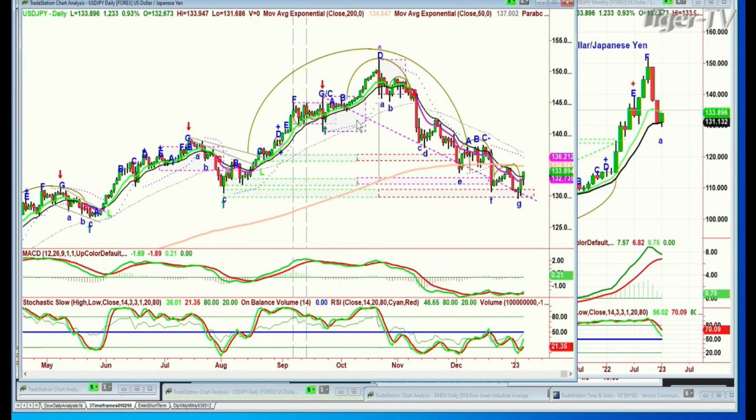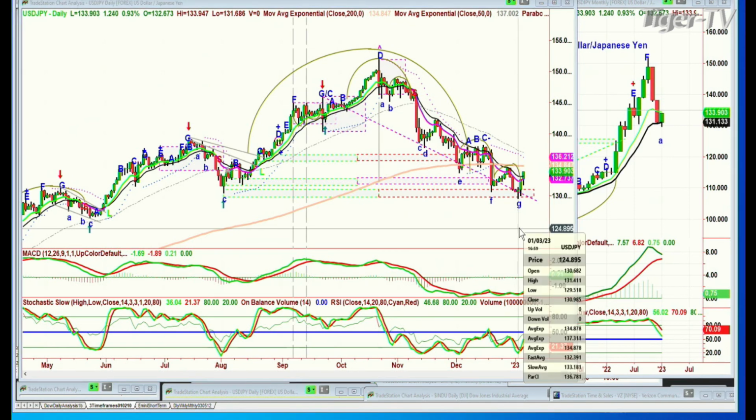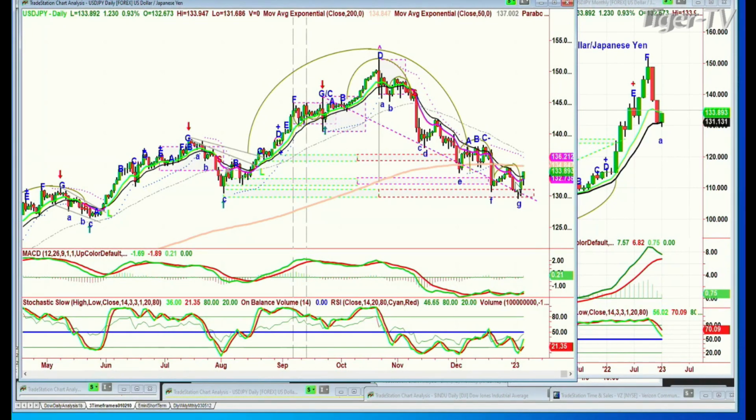And look at this. This is a Chapman wave inside wedge, a target support zone. It kept on taking it out and then popping back up, and then taking it out, popping back up. Finally, it took it out and it made a low on the 3rd of January at 129.518. And now it's running a little bit.